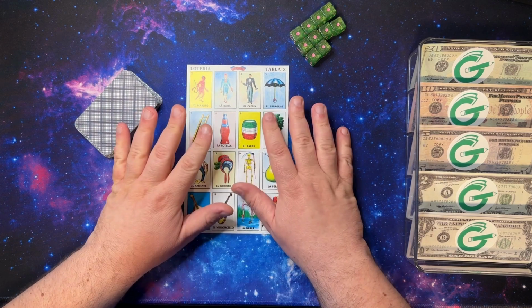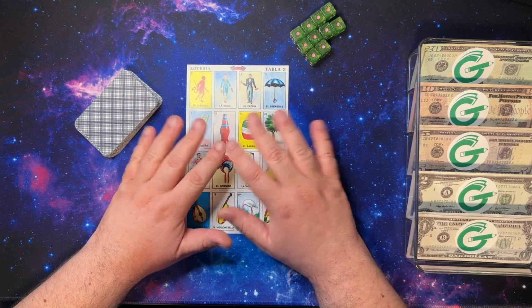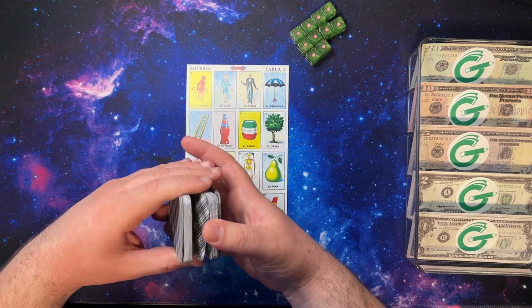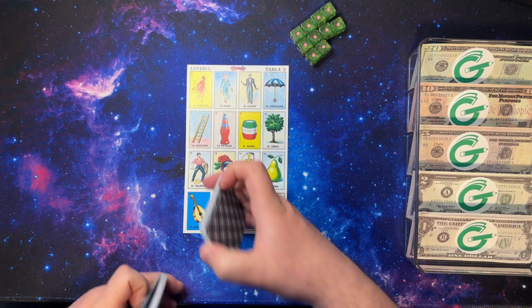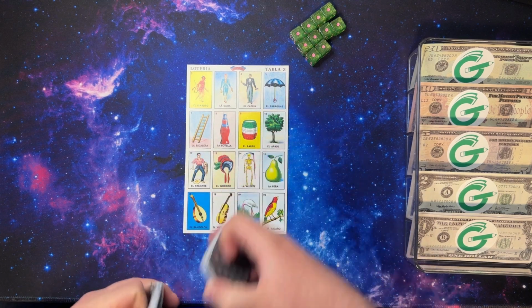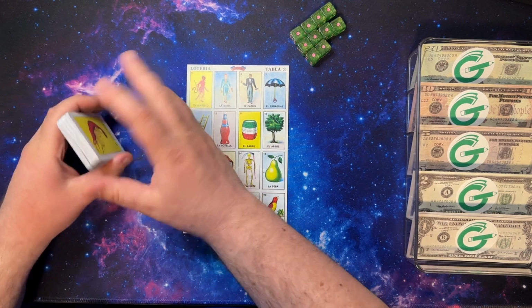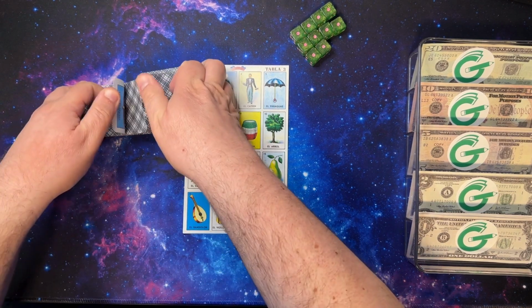Now, full disclosure, I am not that great at speaking Spanish, so I know that I'm going to mispronounce some of these words. But that being said, I'm just going to give the cards a shuffle, and we'll see how we do this week. So once I make a Loteria anywhere on the card, I save $1 for every marker that's on the card. So it could be as few as 4, and I think I've had it go to like 11 or 12. So give these one more shuffle here.